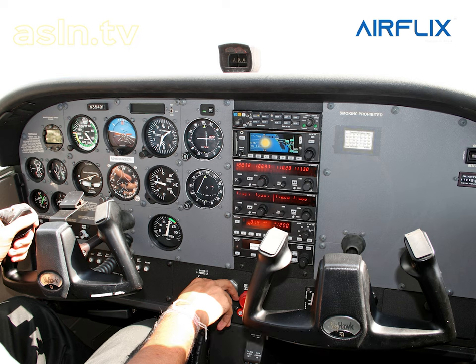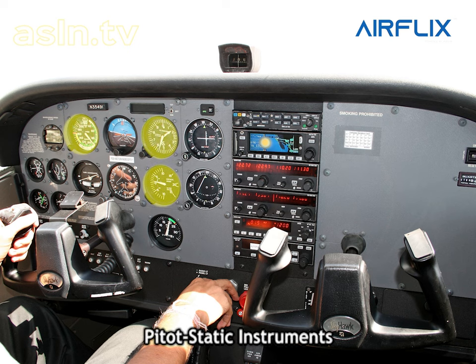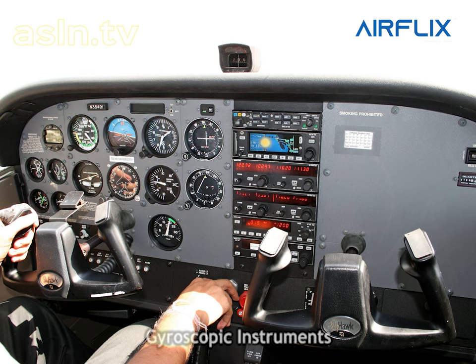There are two basic principles of operation of instruments on this airplane. One of them being the pitot-static instruments, which include the airspeed indicator, the altimeter, and the vertical speed indicator. The other being gyroscopic instruments, which include the attitude indicator, the turn and slip coordinator, and the heading indicator.